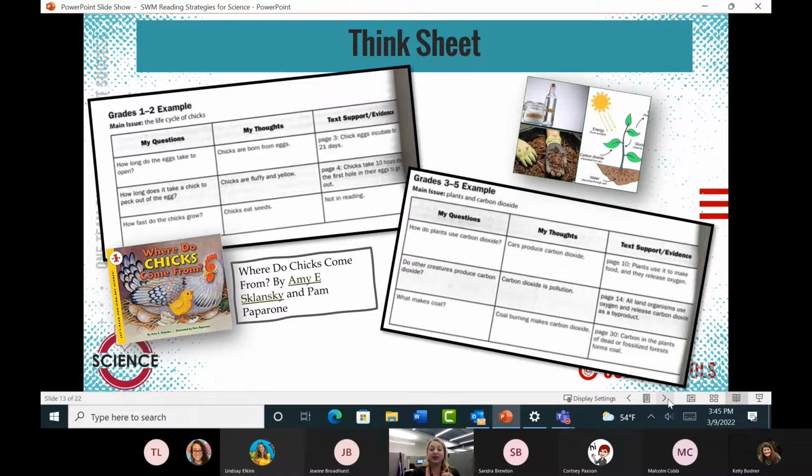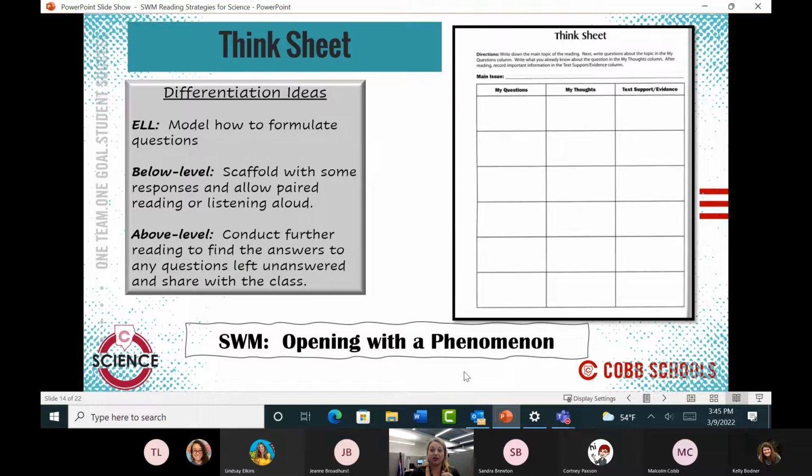So when could I utilize this strategy during science workshop model time? This would be great during the opening with a phenomenon. Now, your phenomenon can be an image, it can be a read aloud, it can be a text lift, any way that you're introducing some science content to students that's going to make them question something.